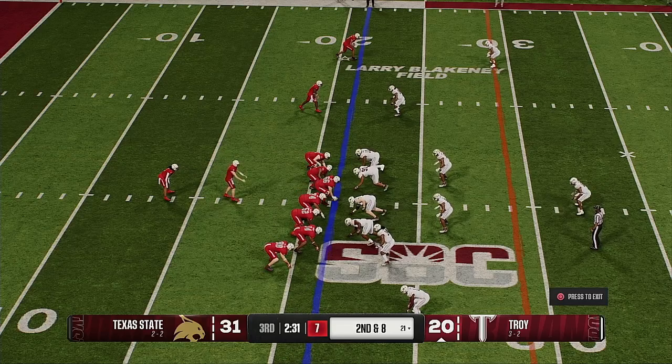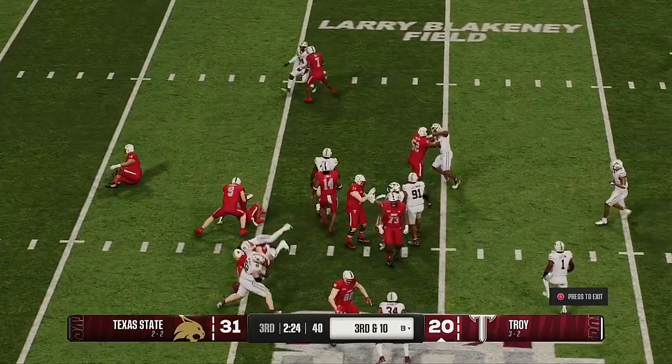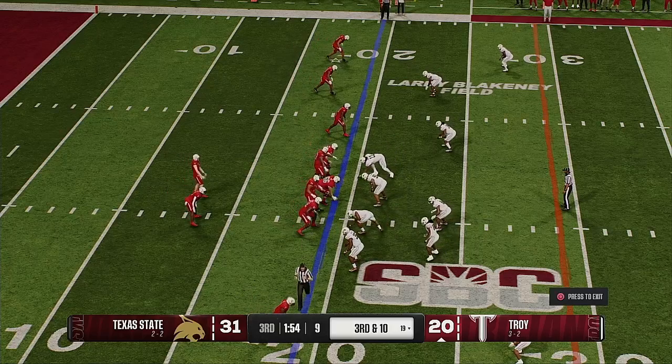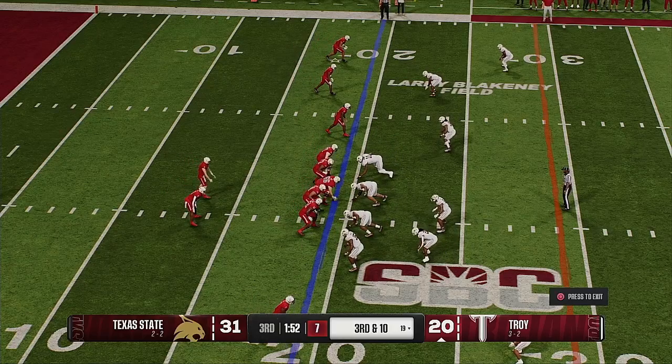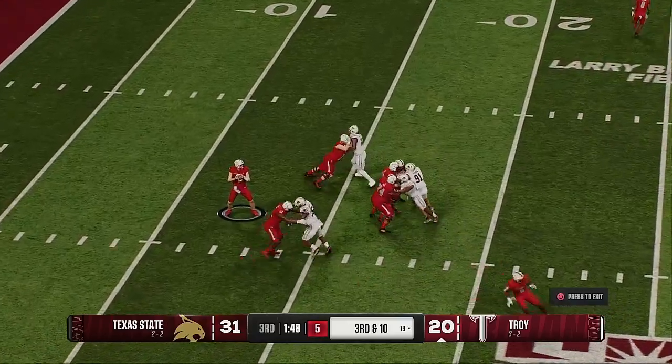After picking up a couple at 2nd and 8, they'll try the run. He's knocked down in the backfield. He'll lose a couple. And this offense just has to find a way to convert this third down, or else they are really in trouble.